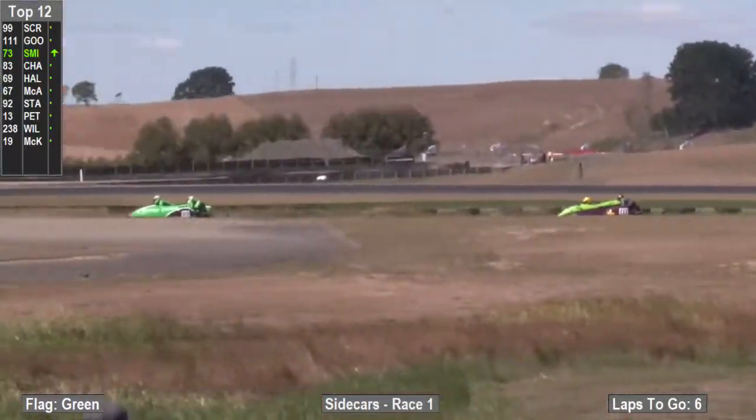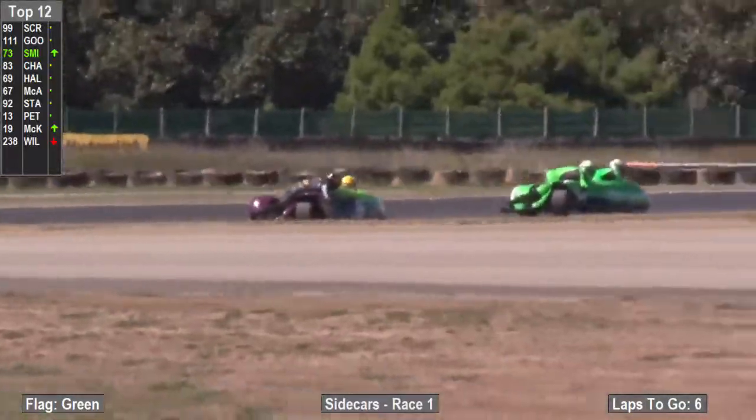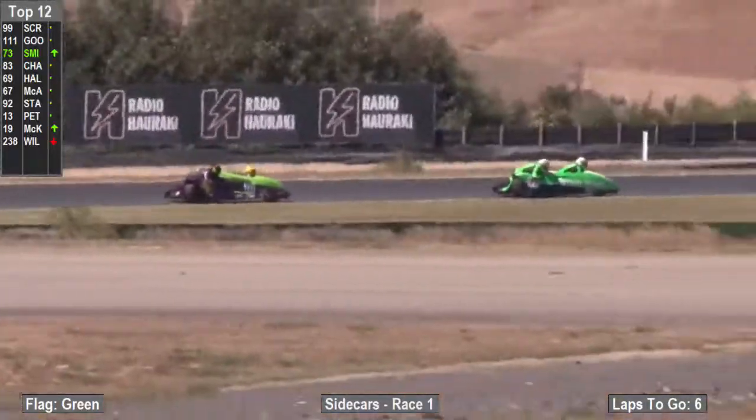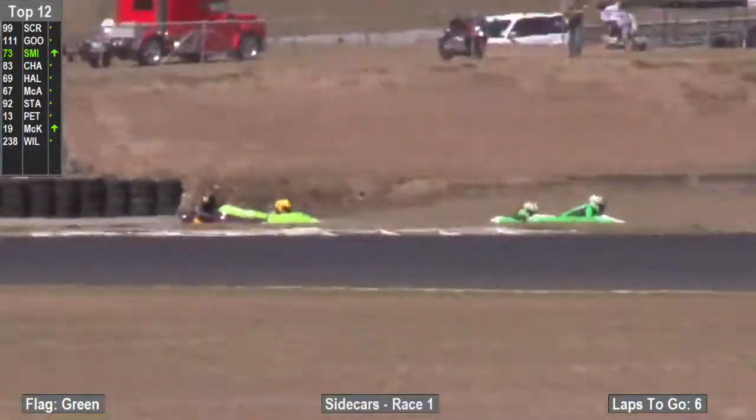So good to see them out there on a little 2000. I think it's a year 2000 rig they're on. So good to see a good 10 pack of sidecars in race 1, and they get a 6-lapper here. So 6 laps to go on this one.